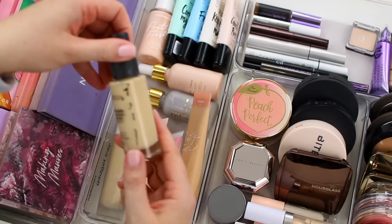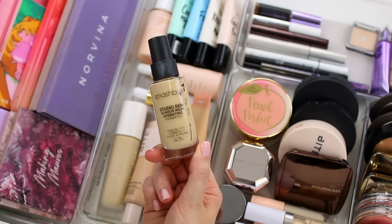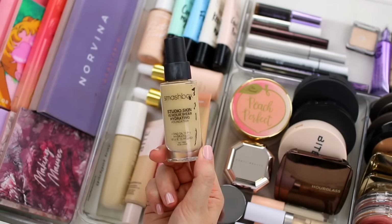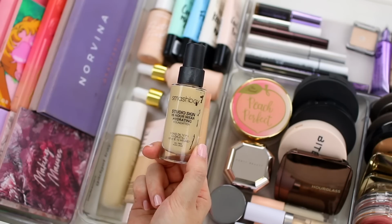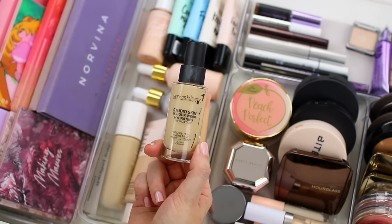And then the last foundation that I have is this one from Smashbox. I'm working my way through this one. It is the Studio Skin Hydrating Foundation, and I have the shade 1.05. I don't wear this one on its own too often, but I do like mixing this with my Fenty foundation just to create more of a balanced formula if I don't want an intense matte look. So that's what I typically do with this one.